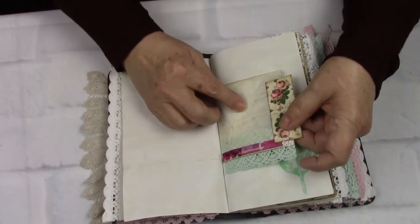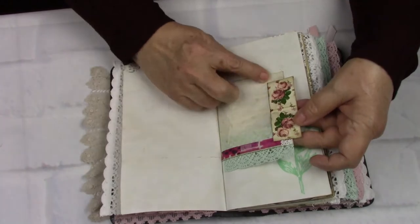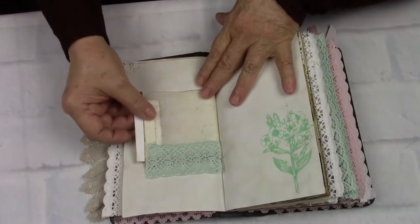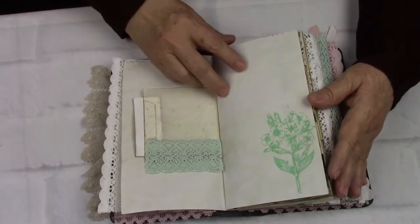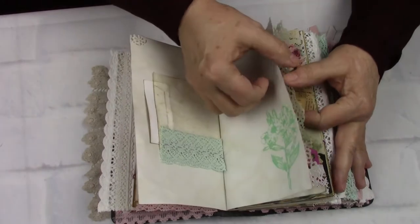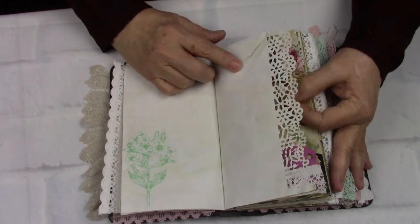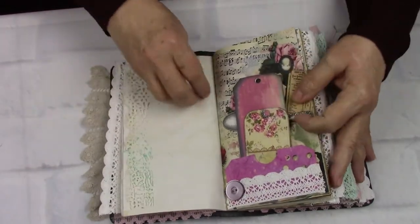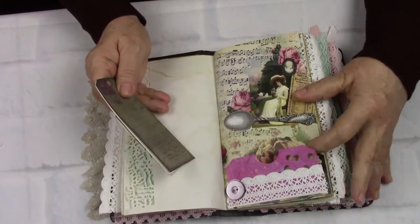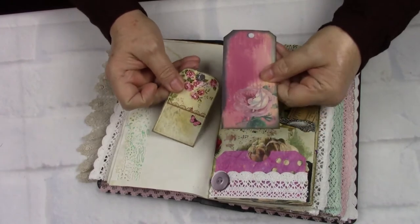This is a tracing paper that's been coffee dyed, that's trimmed in lace, and a little card there, and some washi tape. And here's the lace. A stamp of a flower arrangement. Special edging. I think this is one of Martha Stewart's punch outs. And here we have another pink hand painted pocket, and a button, and another lace, and two.